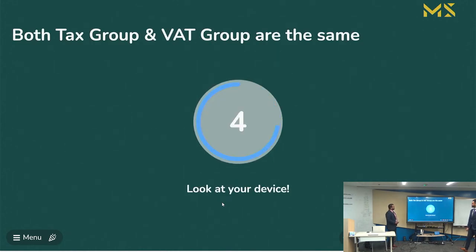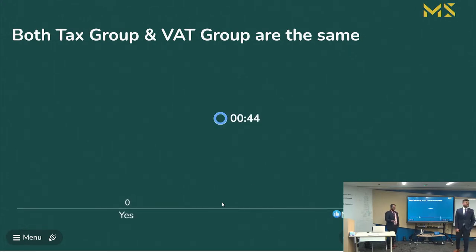Both tax group and VAT group are the same. It's a yes or no question. Simple and straightforward. We have discussed this in the session, so I think it would be pretty easy. Straight and easy.